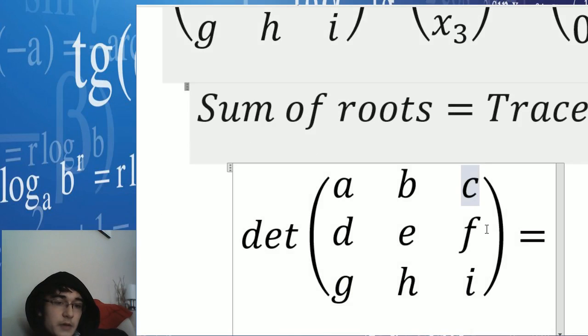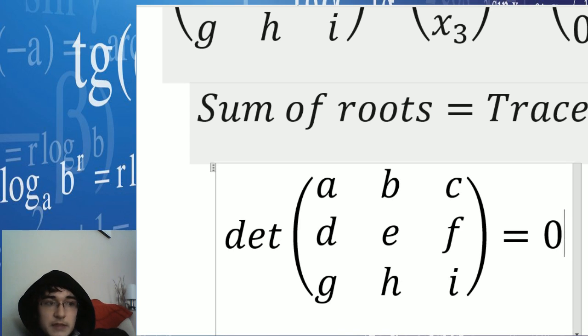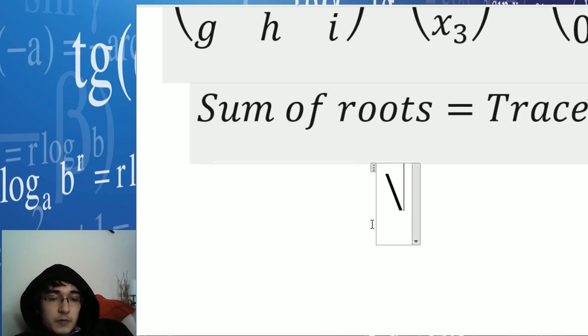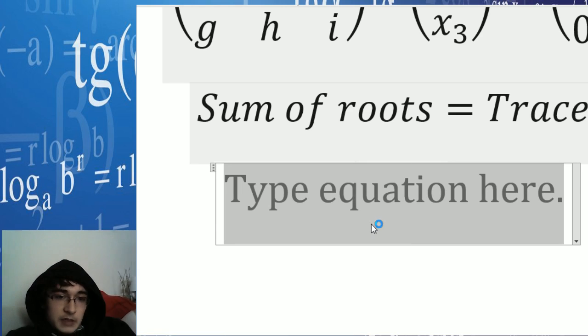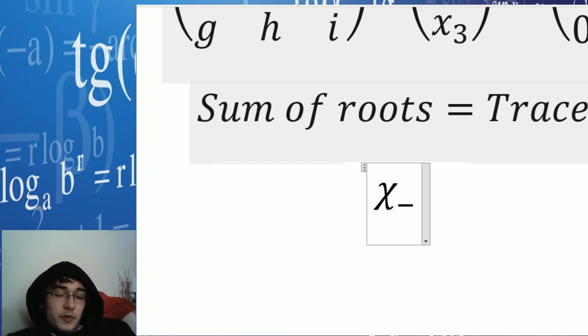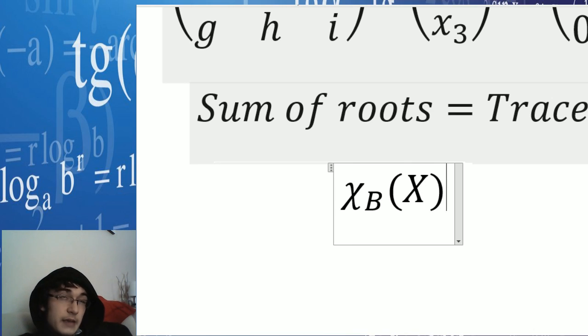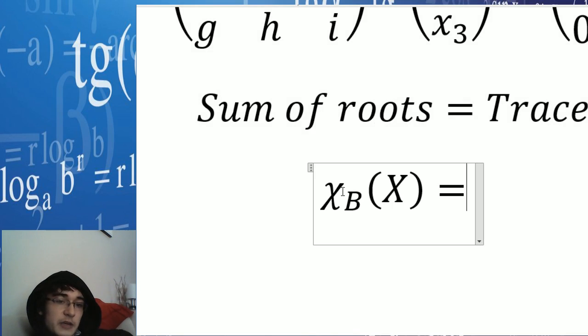So we will build the determinant that represents this. If the determinant equals 0, it means that the matrix, well, I'm not going to build it like that. I'm going to build the polynomial associated with the matrix, which in French we call it chi, with the name of the matrix as a subscript. Then you put a variable, I'm going to call it x, because it's a polynomial associated with the matrix. So it's a polynomial of a polynomial. Sorry, it's kind of complex. And that will translate the same as the determinant, since it's based on the determinant.